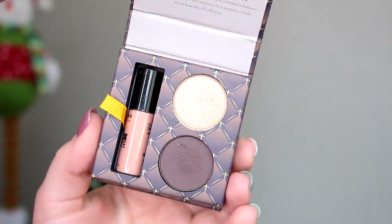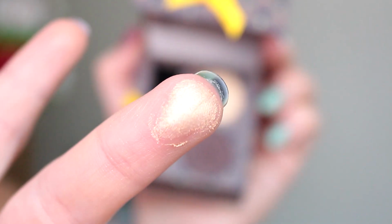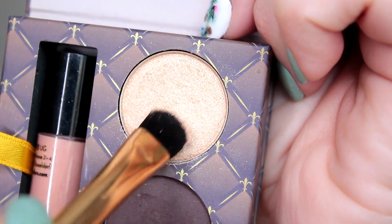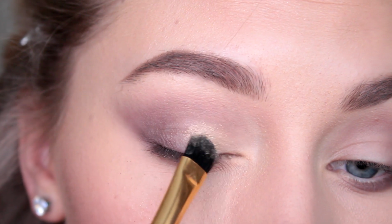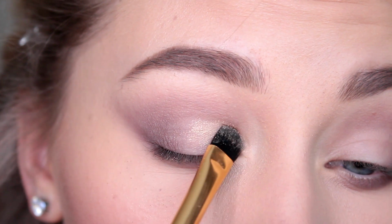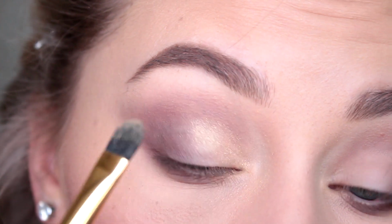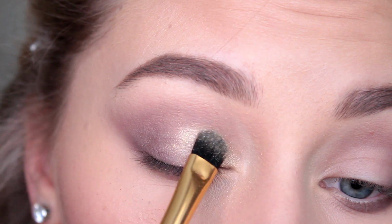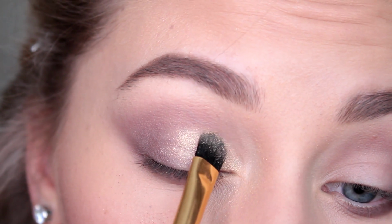The second shade is a champagne color from this palette, gold, very beautiful eyeshadows, but it's not tight enough, so I'm going to apply it several times. And I'm using a flat brush for application. I'm not blending them like with a blending brush, I'm just laying them on my eyelid and I'm applying the same shade on the lower lash line.